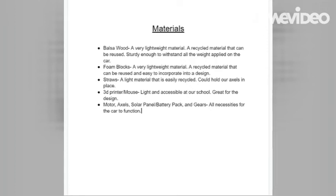Straws, another light material that is easily recycled and could hold our axles in place. Next, we used a 3D printed mouse, which is light and accessible at our school, great for the design as well. Motor, axles, solar panel/battery pack, and gears. These were all necessities for the car to function and for us to finish our design.